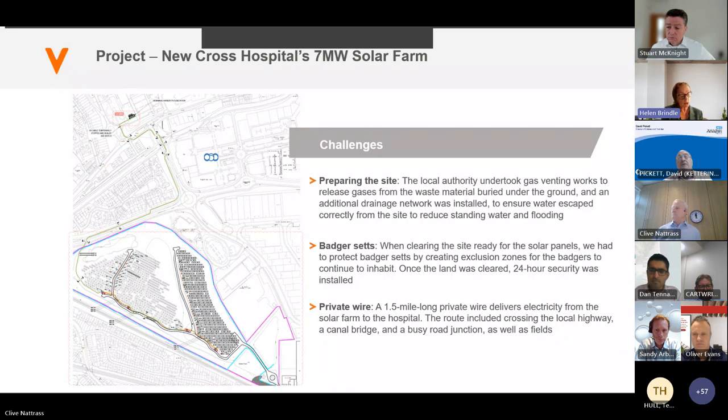There were environmental issues on the site as well, because we found some badger setts. So the site layout had to be changed and protective fences put in place. Pleased to say it looks like the badgers are still in place, haven't been affected, despite the amount of piling and construction work that went on over a few months.